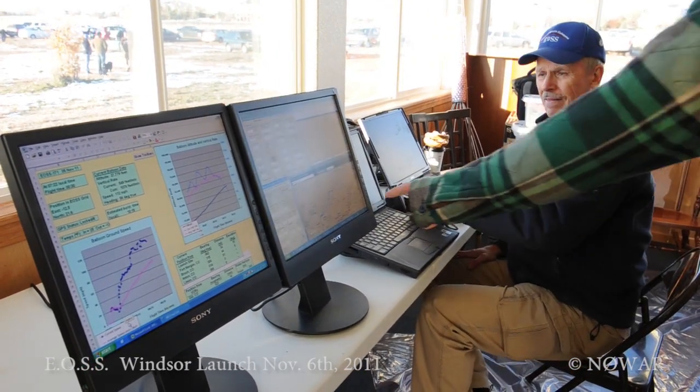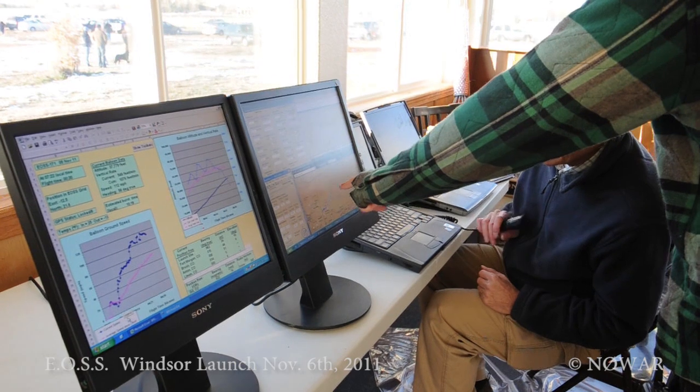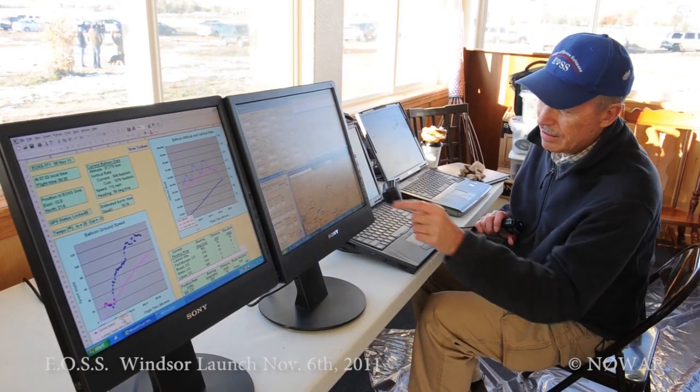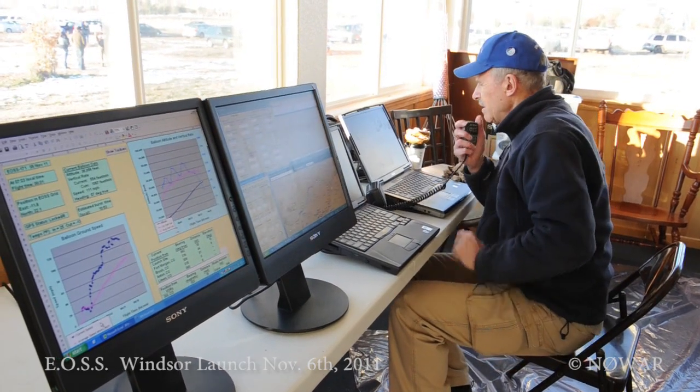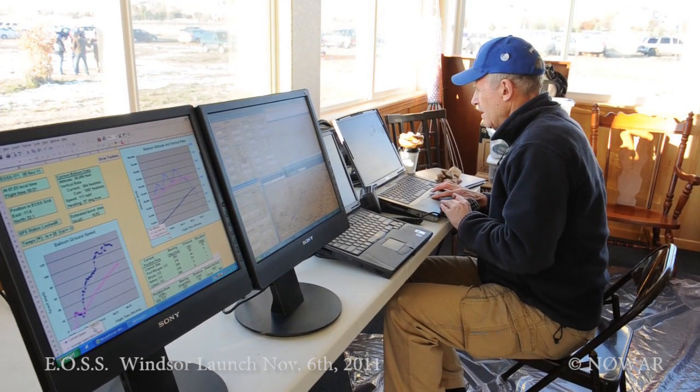So they're predicting that it'll pop somewhere over central Weld County. You got it. And then parachute down towards Sidney, Nebraska. That's exactly. There's Sidney right there. They got pretty close on the prediction.